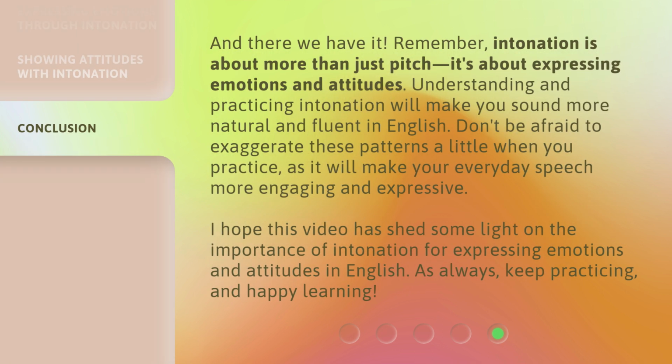And there we have it. Remember, intonation is about more than just pitch. It's about expressing emotions and attitudes. Understanding and practicing intonation will make you sound more natural and fluent in English.